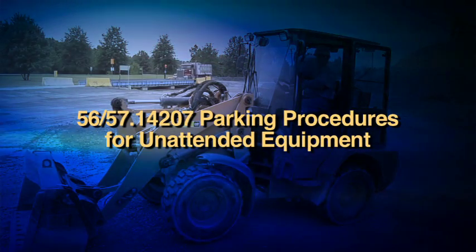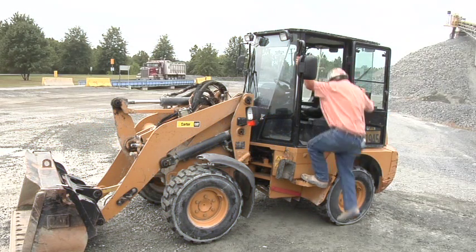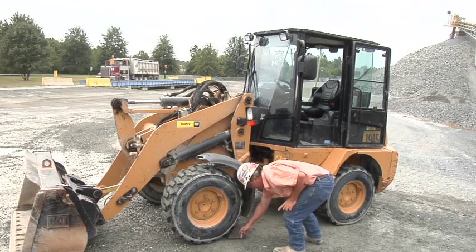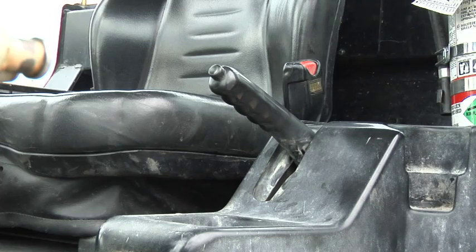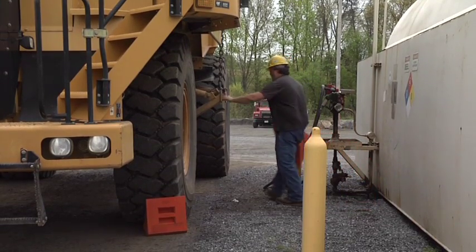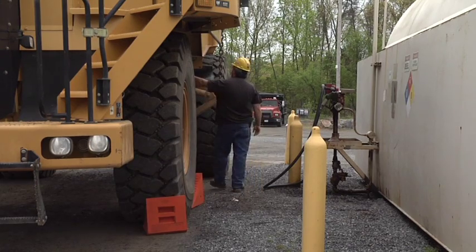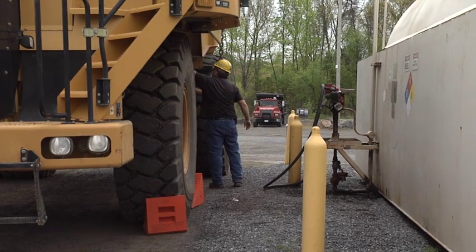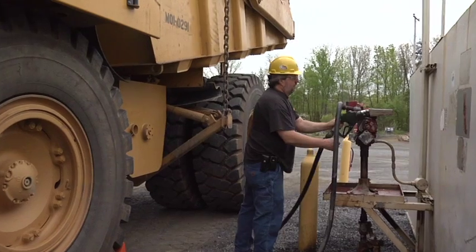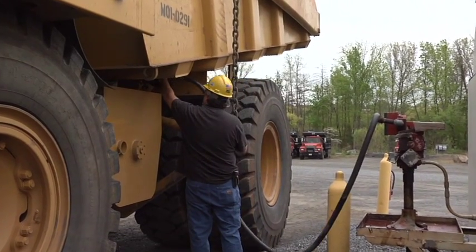Parking procedures for unattended equipment. Mobile equipment should not be left unattended unless the controls are placed in the park position and the parking brake, if provided, is set. MSHA does not provide a definition for unattended. Useful interpretations that have been successful define unattended as when the operator cannot access the controls, or when the operator is on the ground.